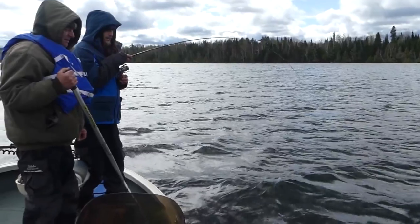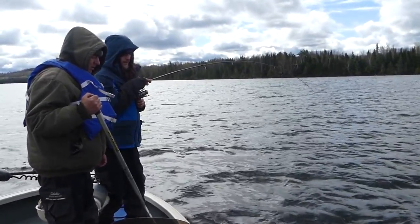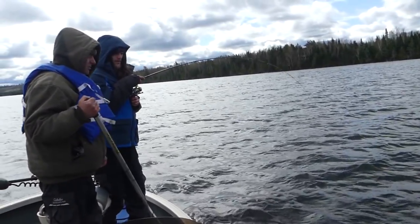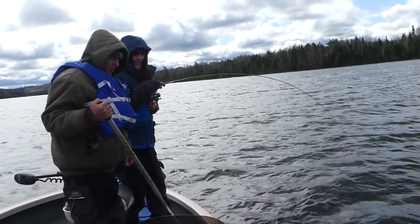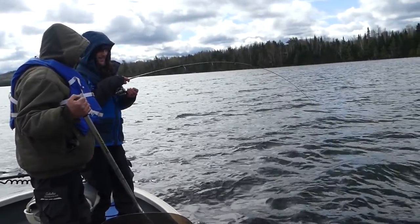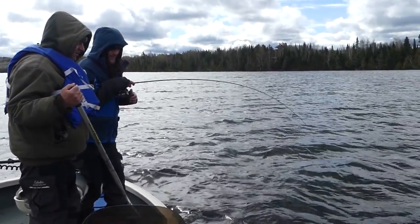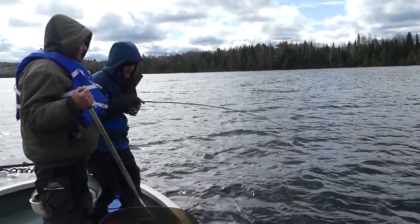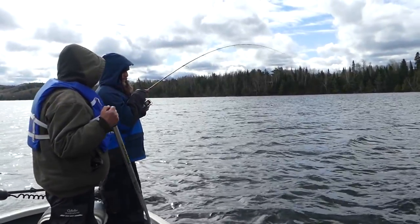All I can do is... Wow, yeah, really taking drag. Wow. Is there a submarine down there? Yeah. Wow. Took about 50 feet there. You wanted to see how serious you were. Came up enough to see.